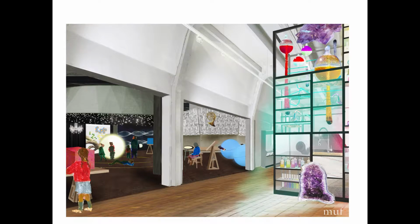Just to show you some visuals of what it will look like. It's still being built at the moment, so I don't have any finished visuals. This is a view from when you first walk into the gallery. It's about 20,000 square foot, so it's quite large, and it has a whole mixture of different types of experiences that I'll be talking about later.